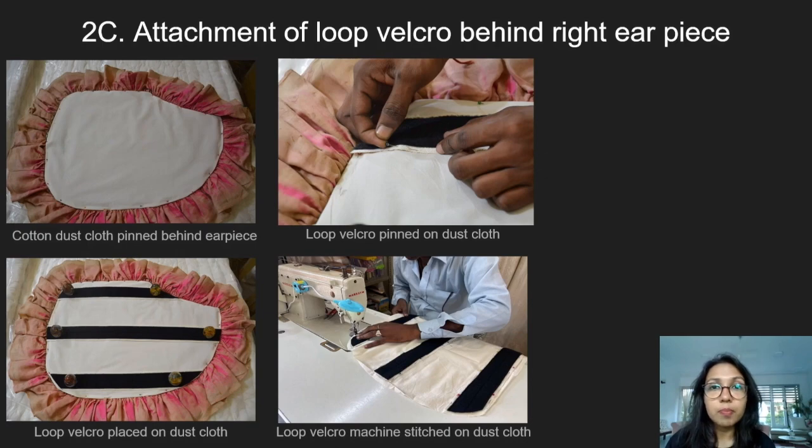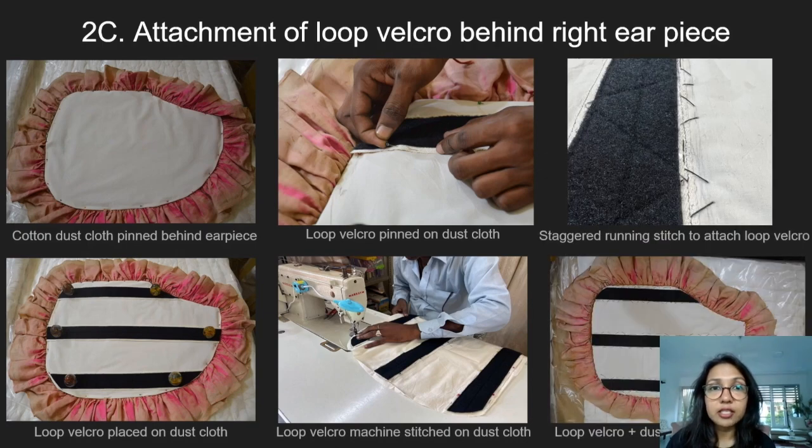This assembly was pinned behind the armor piece and stitched using a staggered running stitch through the cotton twill tape as well as the object's textile layers. A mercerized cotton thread was used to be compatible with the object's cotton components without it being too strong. The edges of the dust cloth were lastly folded in and sealed with the object padding using a whip stitch.